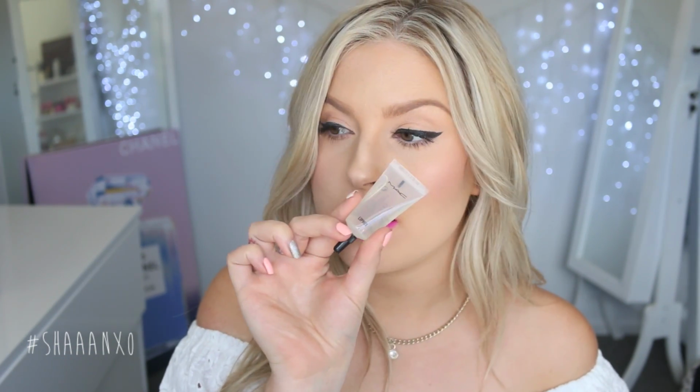I do prefer it with a gloss though, so I'm going to show you what it looks like with a gloss on top. This is just Clear Lip Mix by MAC. It's like a clear lip gloss. And that's what it looks like with just a little bit of gloss on top.